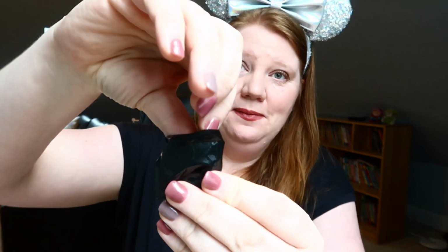So, okay, last pen. Oh, I'm hoping it's Ariel. It's kind of skinny, so there's a chance. Let's see. Oh no, it's another Chip and Dale. But you know what? I know exactly where this pin's gonna go.